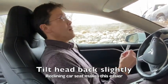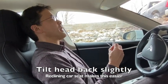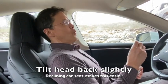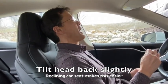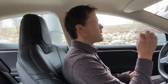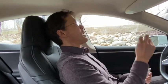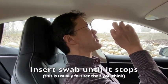tilt your head back. Oftentimes, they will have you tilt your car seat way back like this. And this is something that we figured out while doing these tests in our own office. It's easier if you have your head rested right back against something. Otherwise, people tend to put this in and their head moves back as their hand moves forward. We don't want you to be able to get away from yourself. So you put your head back like this. You put this swab in to your nose pretty much as far as it goes.